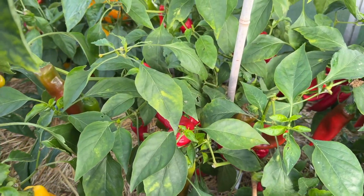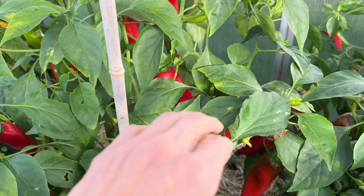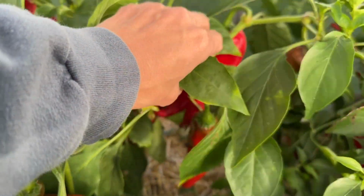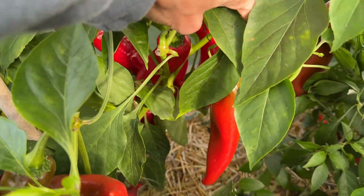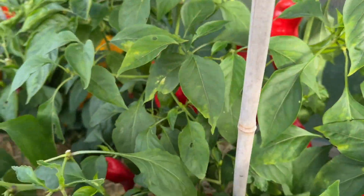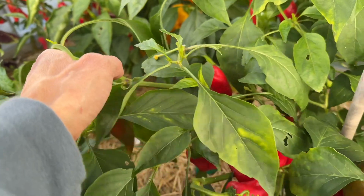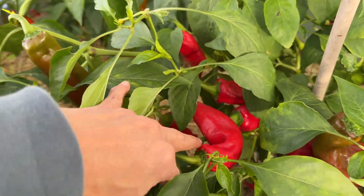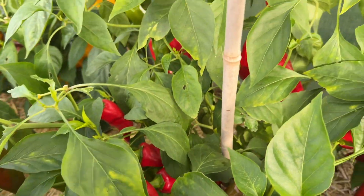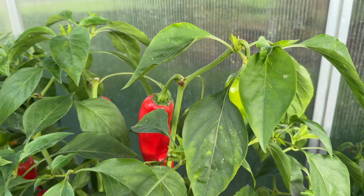Now the other one we have back here is the Capria paprika. This one did much, much better. It is totally loaded with pretty decent sized red peppers, and I'm not seeing any molding on any of these. They all look like they're still doing really well. We have a few that aren't quite ripe yet, but I'm going to be picking all of these, and I'm planning on smoking these and then turning them into powder probably next week maybe.